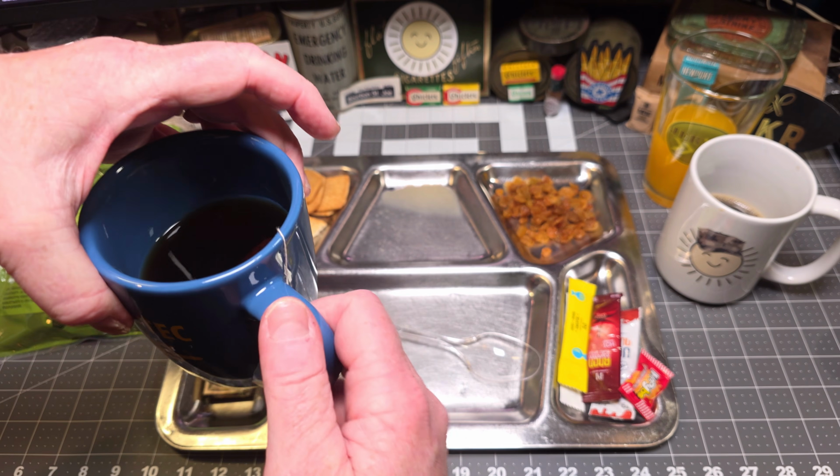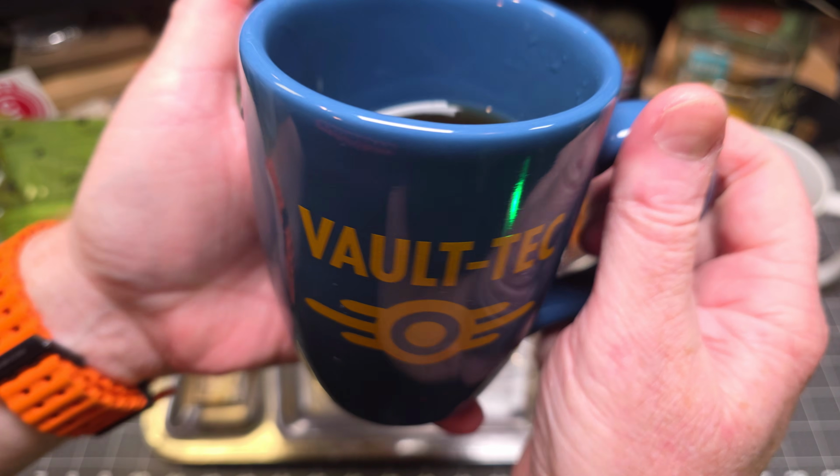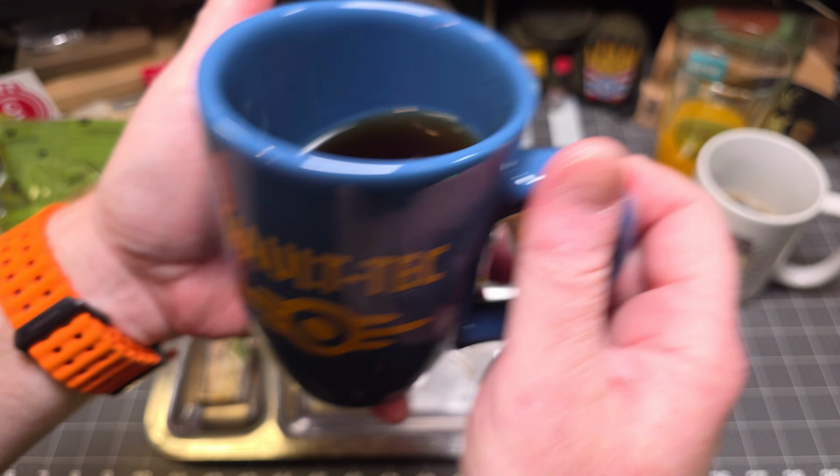Let's try out this tea. Just a regular English breakfast tea. Now that's good. That's very good tea. Some of the better tea I've had, and tea to me is always kind of the same. This is really good.